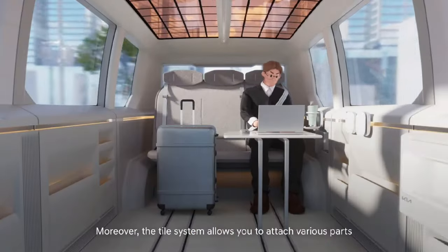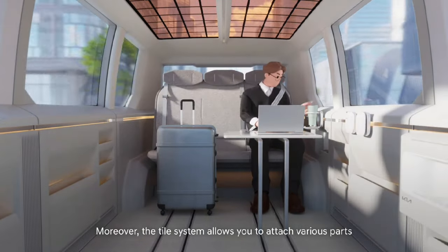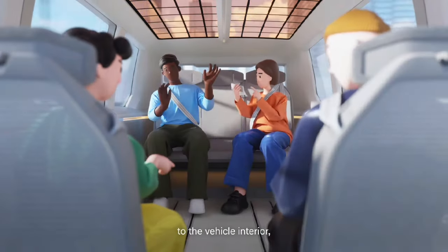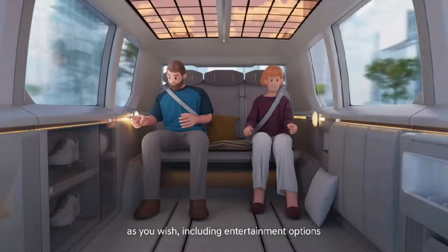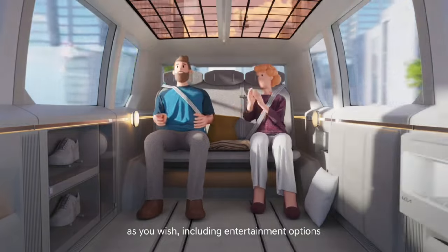passenger. Moreover, the tile system allows you to attach various parts to the vehicle interior, enabling you to change your mobility experience as you wish, including entertainment options.